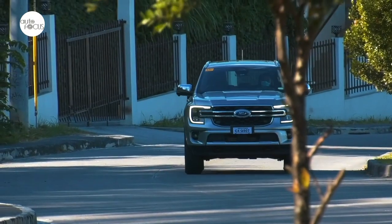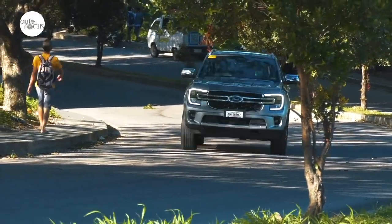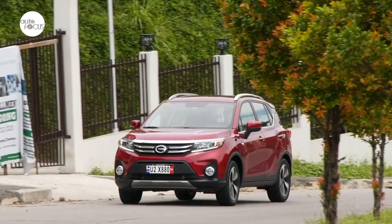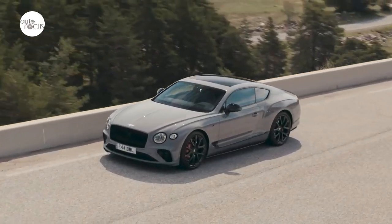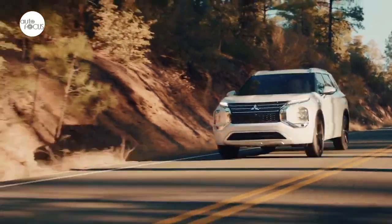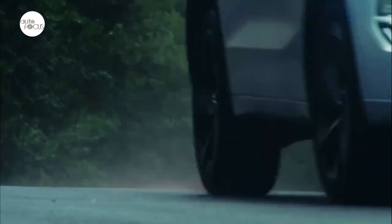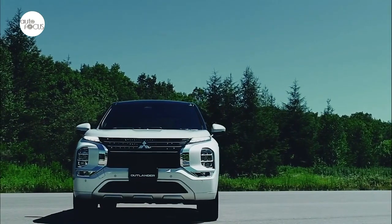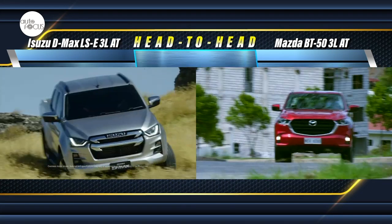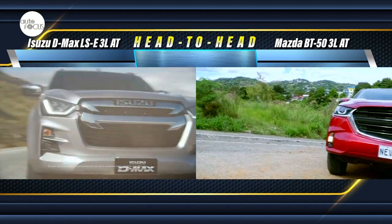Starting off with reviews of two vehicle models presently in the local market, a mid-sized SUV from Ford, the next-gen Everest Titanium Plus, and a subcompact crossover from GAC, the GS3. We'll also have a glimpse of some of the latest automobile models and concept cars from around the world. This week, we shall have the 2023 Bentley Continental GT Azure and the 2023 Mitsubishi Outlander Special Edition. Plus, a feature-to-feature comparison of two pickups, the Isuzu D-Max LSE 3L-AT versus the Mazda BT-50 3L-AT.